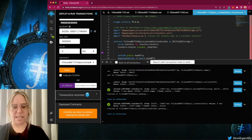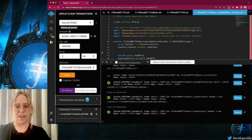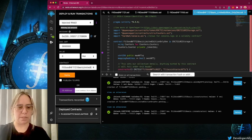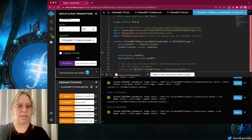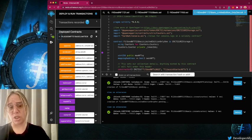And if we have a look down here, we also get some idea of what is happening. So it's creating the Feel Good NFT contract right now, and there we go, it's just finalized. And we know it's finalized because we can have a look down here at our deployed contracts, and if I just scroll down, I can see all the functions that come with this deployed contract.